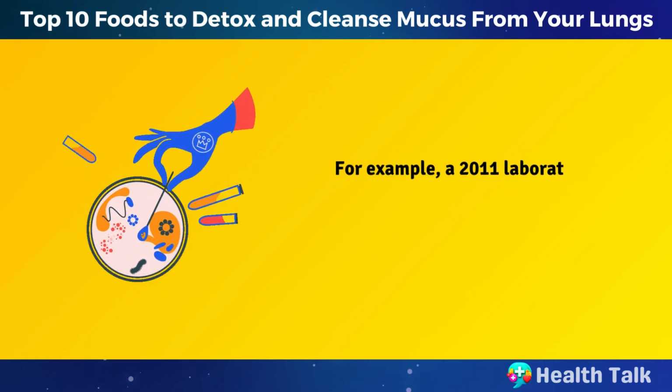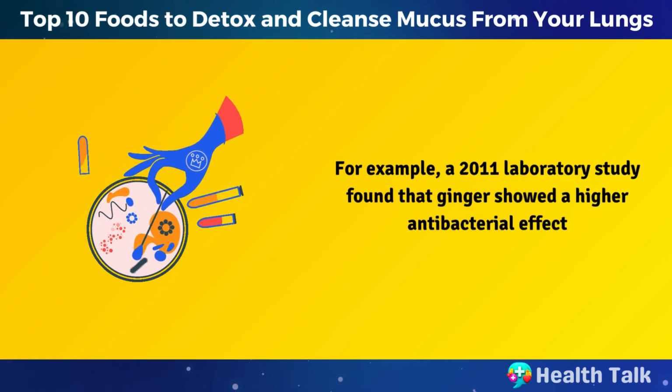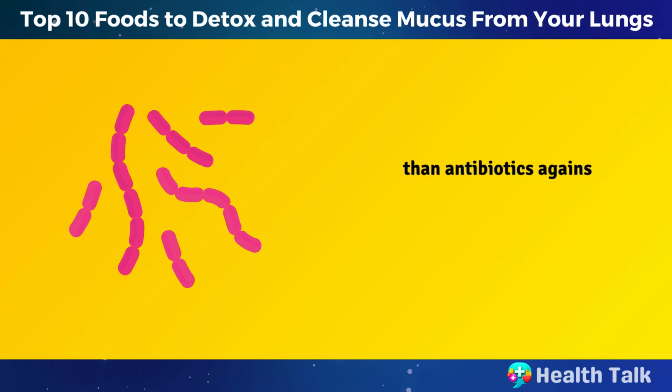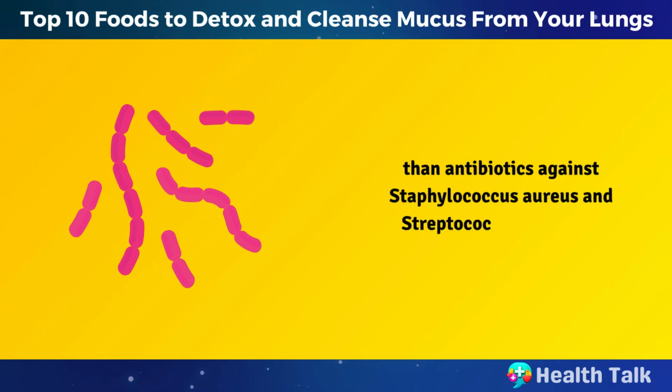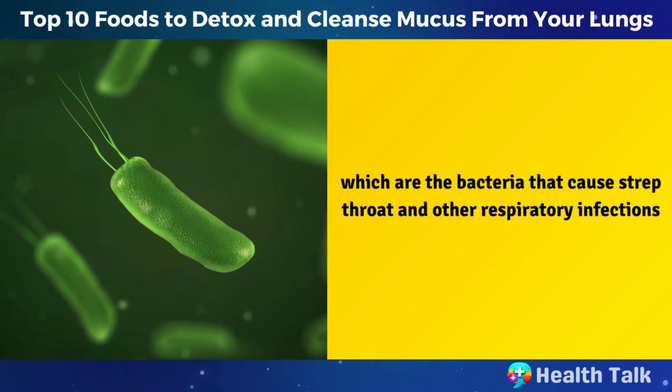For example, a 2011 laboratory study found that ginger showed a higher antibacterial effect than antibiotics against Staphylococcus aureus and Streptococcus pyogenes, which are the bacteria that cause strep throat and other respiratory infections.